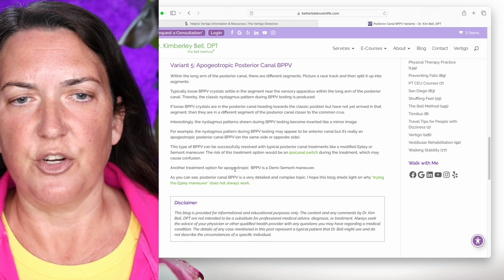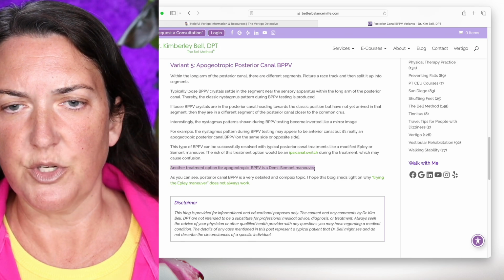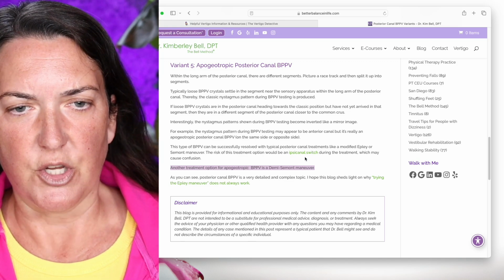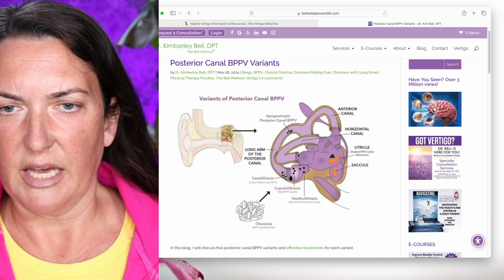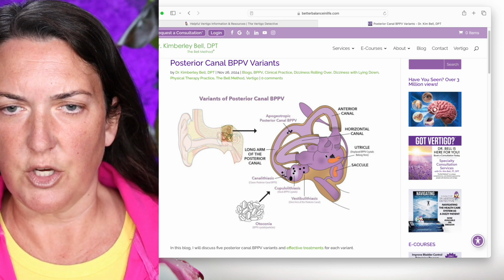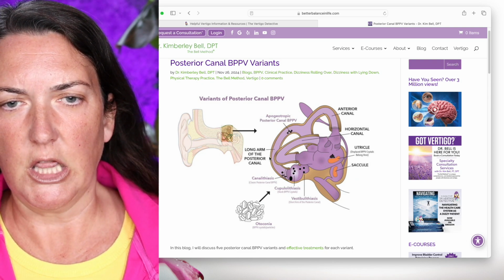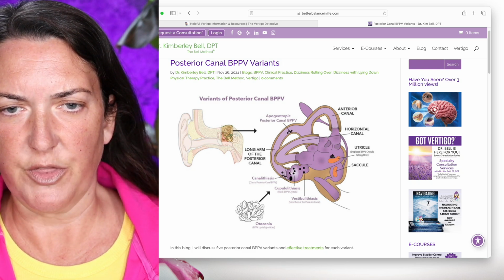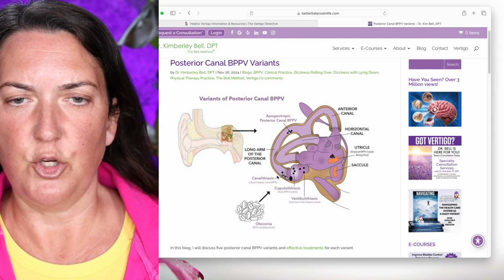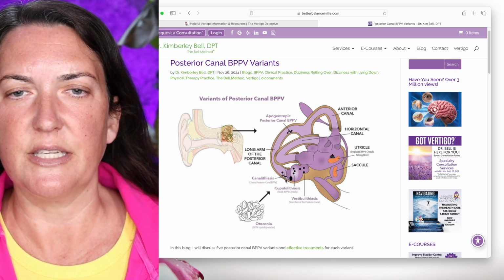But the other treatment option for apogeotropic BPPV is right here. This is called a demi-Semont maneuver, which would just be the second half of the Semont maneuver instead of doing a full Semont. So I'm going to scroll back up now. And again, I want to show you, here we are looking at this diagram. Just to recap, the crystals go in this utricle. Say it with me: classic BPPV is in the long arm of the posterior canal, down here with the crystals loose, called canal lithiasis. Variant 1 was type 2 BPPV, which is when these crystals here don't produce any eye movement, but it can still resolve with treatment.